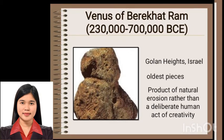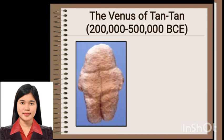in Morocco. So now let's talk about the Venus of Tantan in the year 200,000 to 500,000 BCE. The early Stone Age figurine of Tantan, discovered by the river Draa near the Moroccan town of Tantan, is considered to be one of the oldest items of prehistoric sculpture known to archaeology. Its discovery came some 18 years after that of another figurine of similar antiquity and morphology on the Golan Heights, or the Venus of Berekhat Ram.